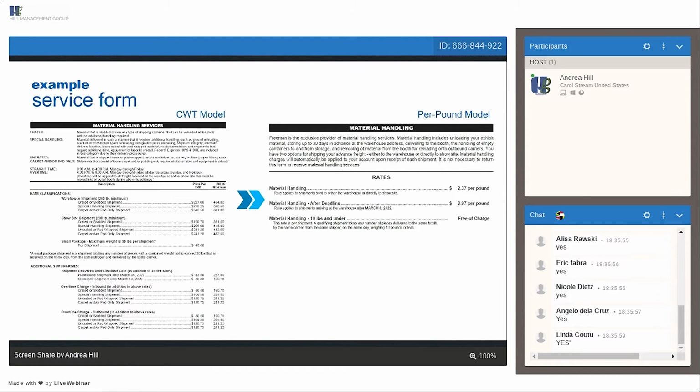So it's really easy. Freeman Online also, I believe, has a calculator. If you put in your actual shipment weight, it will calculate your fees for material handling. And like I said, there are very, very few instances where there would be surprises. So it's really easy for you to plan how much you would actually be spending on material.